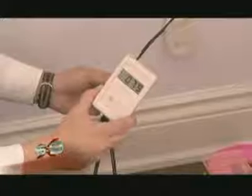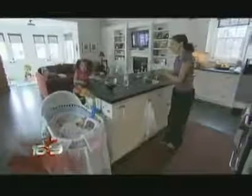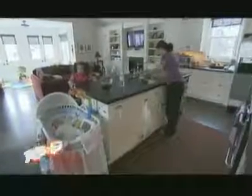Now we'll put a filter in, and it drops it to 77, 80. Which is still high. We're going to have to put more filters throughout the house to get these readings down lower. She just wants to sleep better and reduce any risk that may be out there for her family.